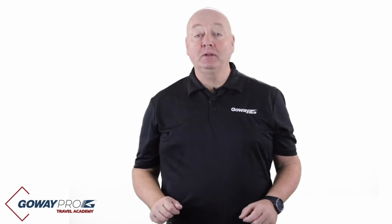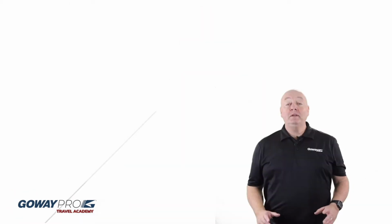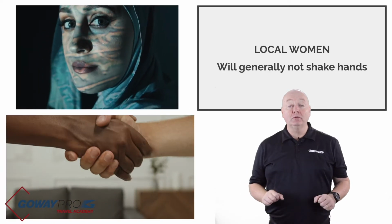Some social etiquette considerations. Maldivians are very polite people and can often be quite shy if you meet them outside the resort environment. While used to foreigners, there are a few things that they'll appreciate. When meeting locals, shake hands with the men when you meet them. Local women do not generally shake hands.